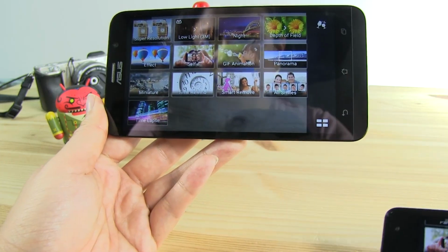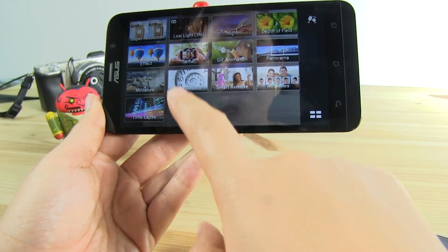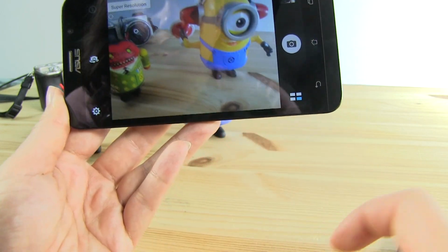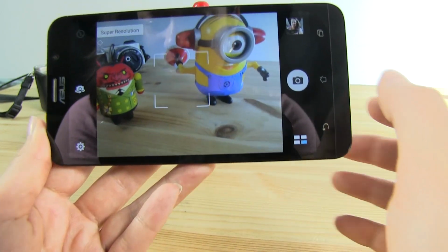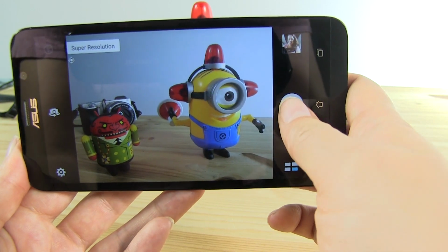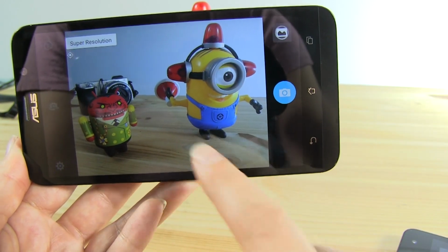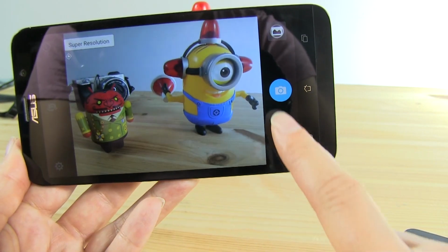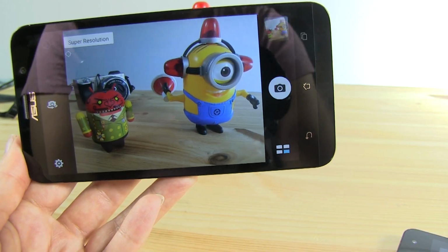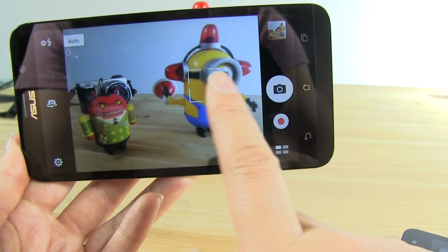So that's the hyperlapse thing that everyone's freaking out on the iPhone. And there's also super resolution, which, to be honest with you, I don't think makes that big of a difference. It's supposed to make things a lot sharper. So now let's just do another one. See, it takes forever to take the picture. There we go. So let's just put this one into auto.